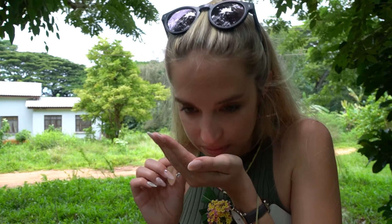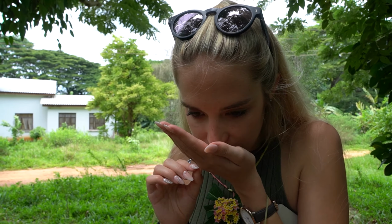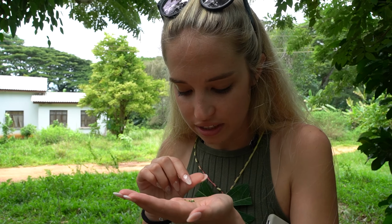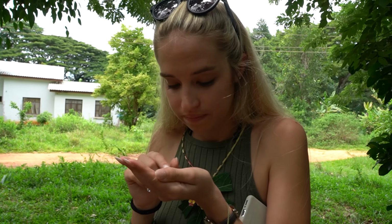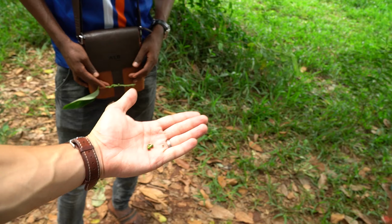So we've been given another spice to smell and figure out. It's actually got a sweetish type of smell. I don't know what it is though. It smells like pepper. Yeah, that is the pepper. It smells like black pepper. You're gonna start sneezing soon. Even though it's green. Yeah.